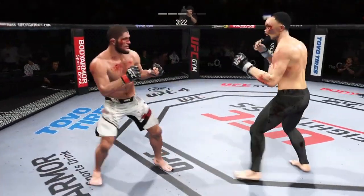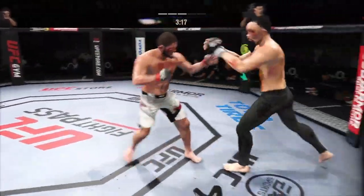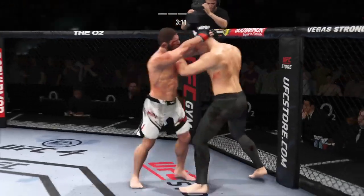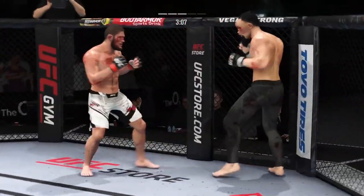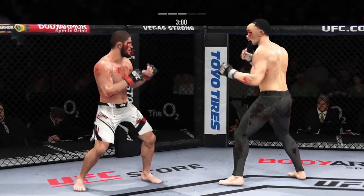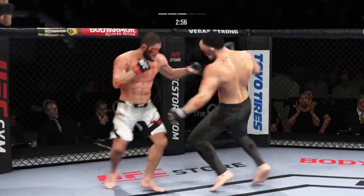Oh, buckled him there. Beautiful shot to the body. Oh, a little single collar tie there. Nice body kick right under the elbow. And they clinch once again. Look at the skip action that allows you to land that big knee. Real quick leg kick. Great punch. Back and forth we go.